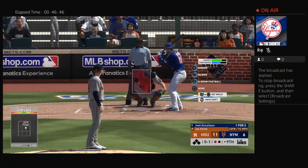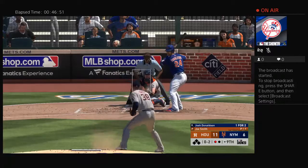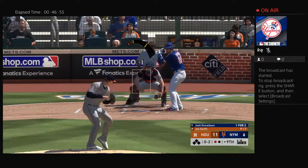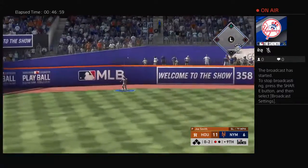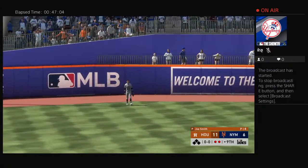Wilson Ramos is sent packing for the first out in the bottom of the ninth. In there, and he's in control 0-2 now. What a nasty pitch right there. Batter thought it was going to hit it. Now this one's hit hard to left field by Donaldson and deep. Tucker is back to the track as he takes it for out number 2.